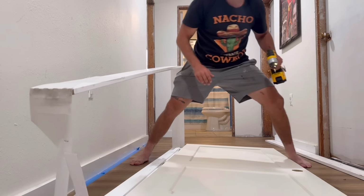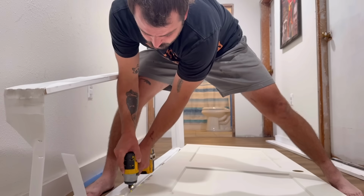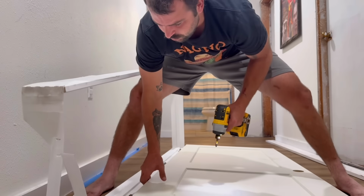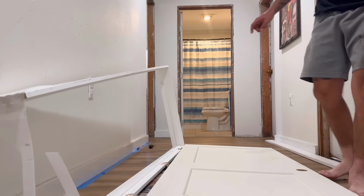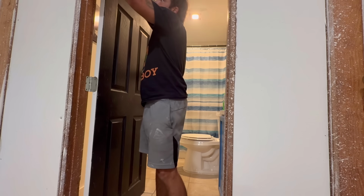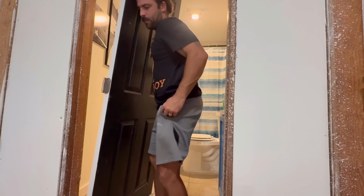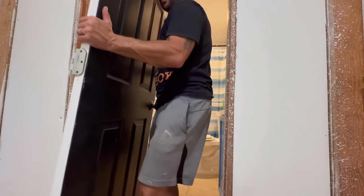All right, one more. Okay. Our door is free from its frame, y'all. Now we're just gonna take down the bathroom door. All right, here comes the door. Pick that screw up in my pocket. All right, we're done with this.